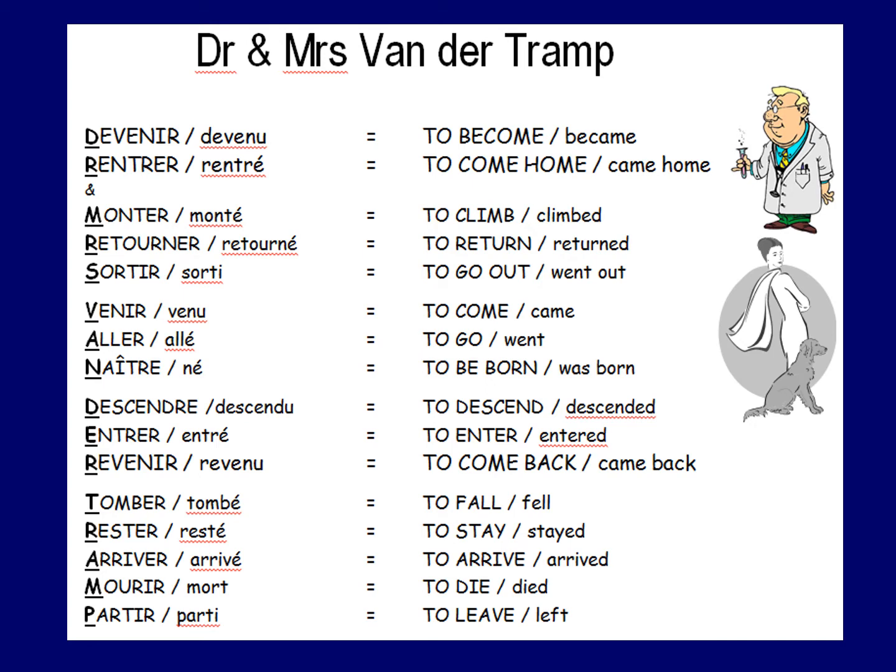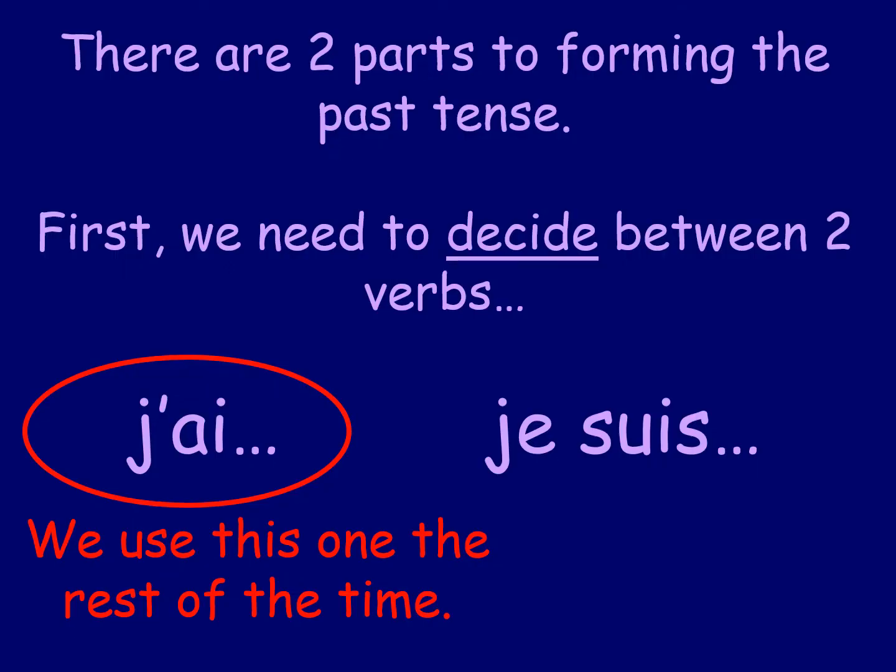Again, you can probably go on YouTube and find possibly a few songs that might help you to remember these verbs, but you need to sit down, write these verbs down, and learn them off by heart, which verbs go with je suis. And the rest, don't worry, I'm going to explain all of this in the future. We're going to do some examples, explain it all to you so you understand it.